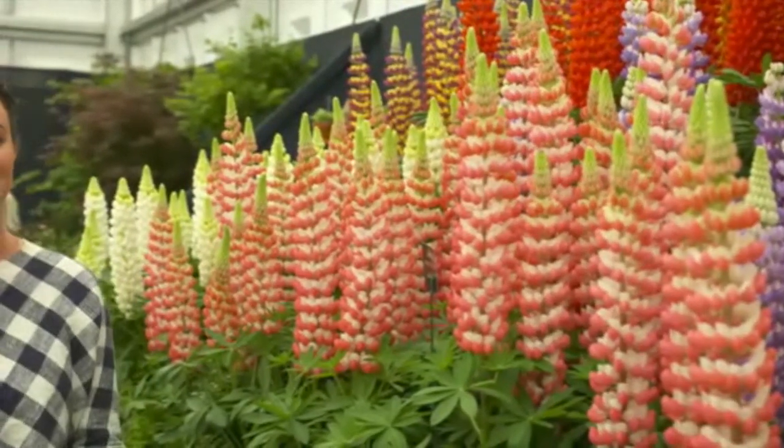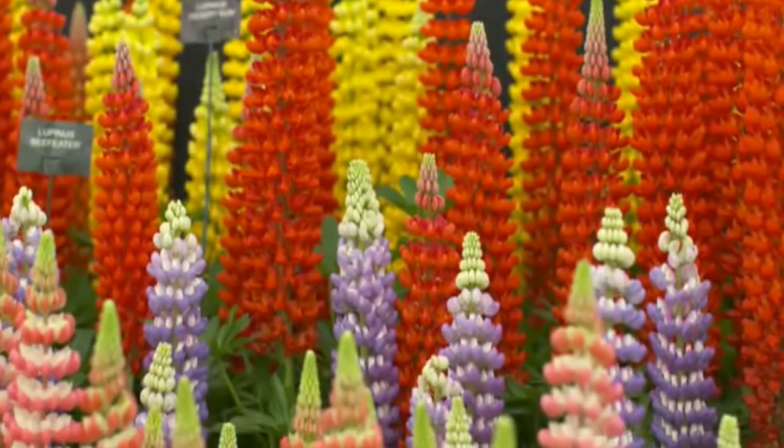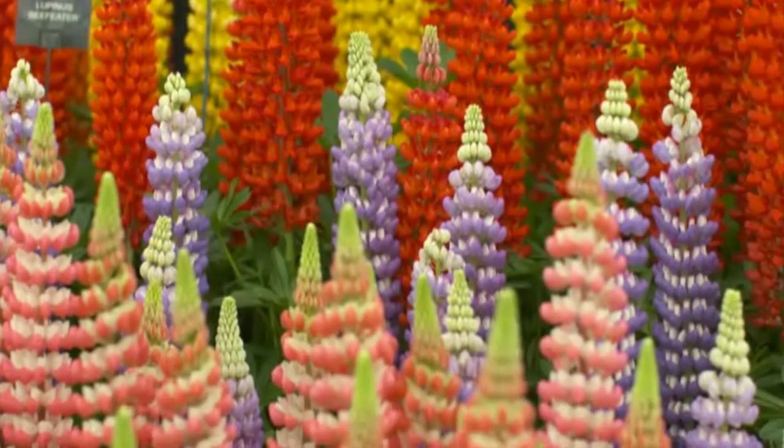Of course, another elegant classic and one of the most popular plants here in the pavilion each year is the stunningly beautiful lupin. We found out what it takes to prepare these supermodels for their star turn at Chelsea from one dedicated grower in the West Country.